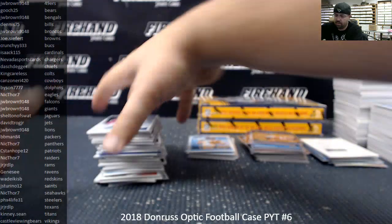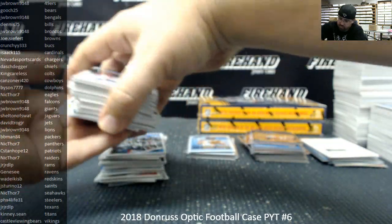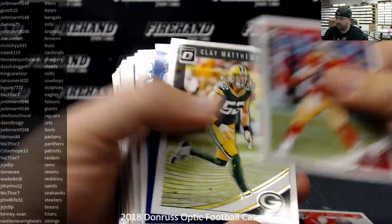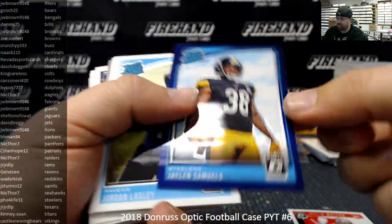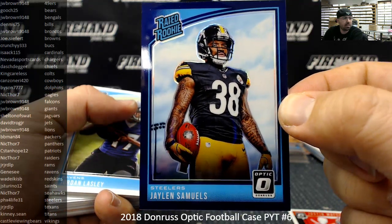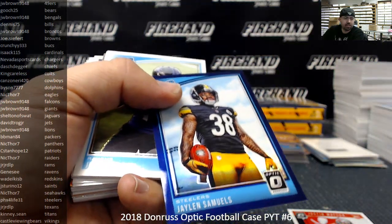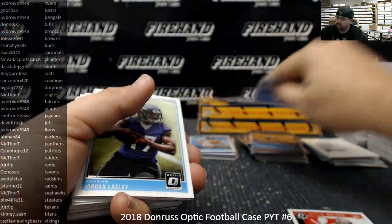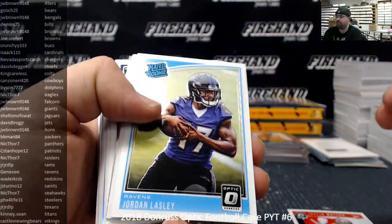Box 10. Justin Watson got a purple of Jalen Samuels, number to 50 for the Steelers. This guy's been coming on the last couple of games in James Conner's absence. Steelers going to Phoenix for life. Serial number on that one is 6 of 50. Number 6 seems to be a common theme of this break.